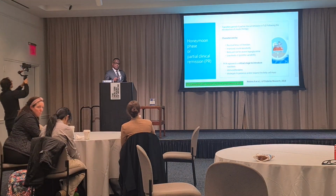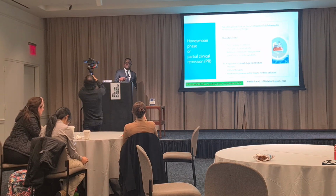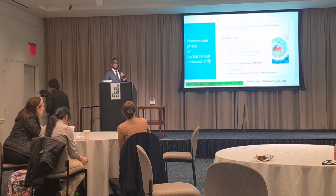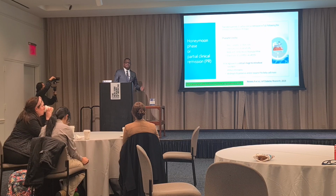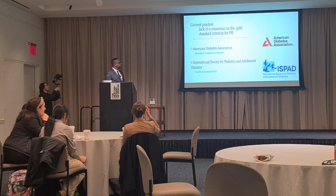It's also an opportunity for investigators to introduce new therapies, diet, and things like vitamin D to help expand the beta cell mass or prolong the partial remission, because it has two important consequences. You reduce the intensity and also the prevalence of long-term complications of diabetes, and that's why everybody is looking at this phase of type 1 diabetes.